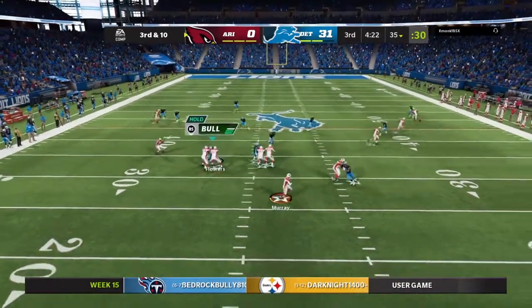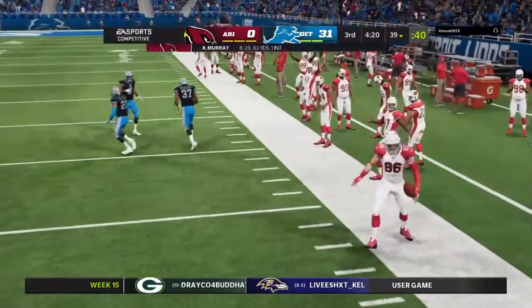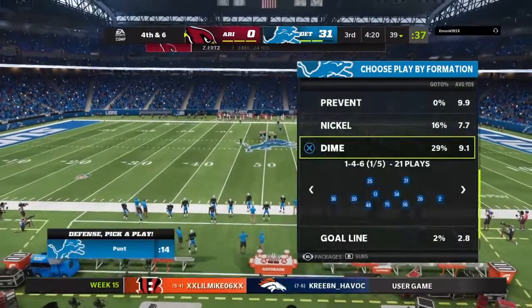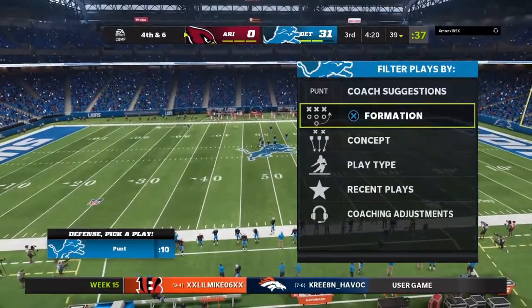Now Murray again. Caught by the tight end Ertz. And he goes out right around the 39. They get only 4 that time as that leads us to a fourth down.